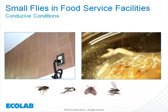And what are the conducive conditions? Well, in this picture, if you look closely, you can see the small flies on the surface of the tile here, and there's many of them. This is typically what we will see, but this is not the breeding source. The breeding source is a biofilm somewhere. It can be in drains, but in many other locations in the restaurants, soda pop dispensers. We'll get into a lot of the different examples where they can be breeding.